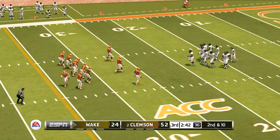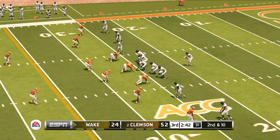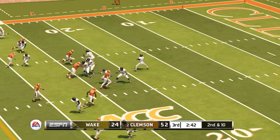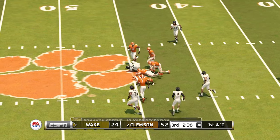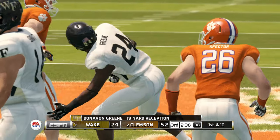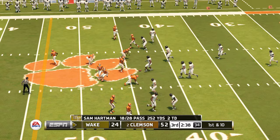From their own 25-yard line, second down. So an empty backfield with 5 wide receivers. Gets it out to his receiver in a hurry. Tackle made right around the 44-yard line. That makes it first and 10.